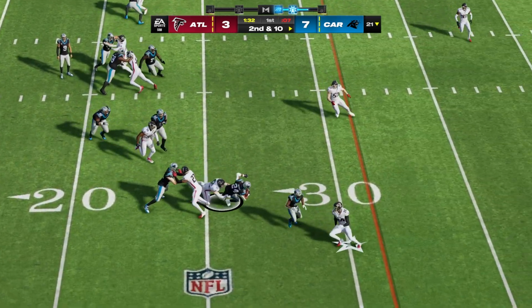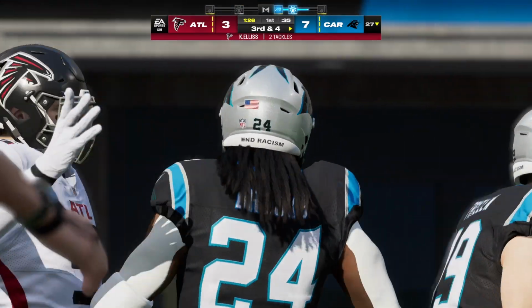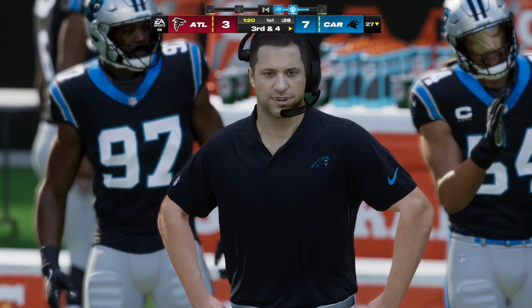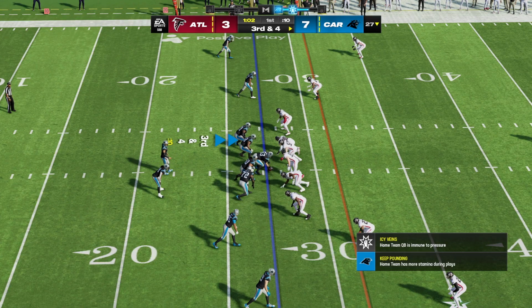On second down now, it's Brooks. And he's going to get 7 out of this before being taken down at the 27. That was a good run, probably right on the edge of breaking into something really big. So the defensive guys right now are talking about, okay, what can we do to slow him down before he truly gets started? 3rd and 4.